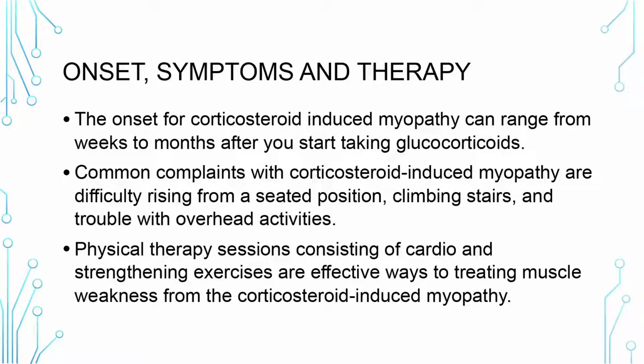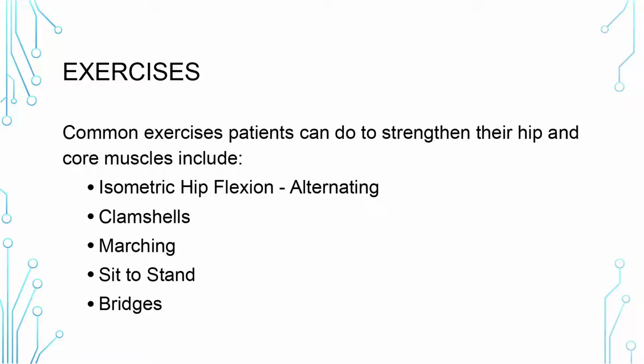Common complaints with corticosteroid-induced myopathy are difficulty rising from a seated position, climbing stairs, and trouble with overhead activities. Physical therapy sessions consisting of cardio and strengthening exercises are effective ways at treating muscle weakness from corticosteroid-induced myopathy. Exercises. Common exercises patients can do to strengthen their hip and core muscles include isometric hip flexion alternating, clamshells, marching, sit to stand, and bridges.